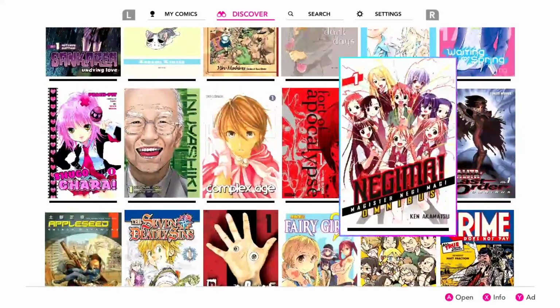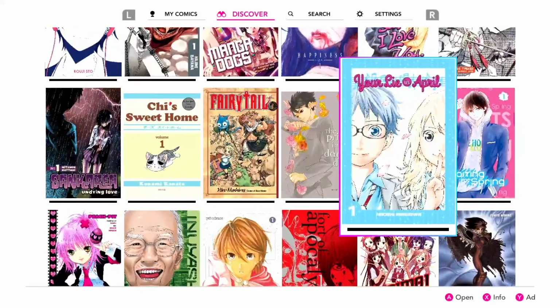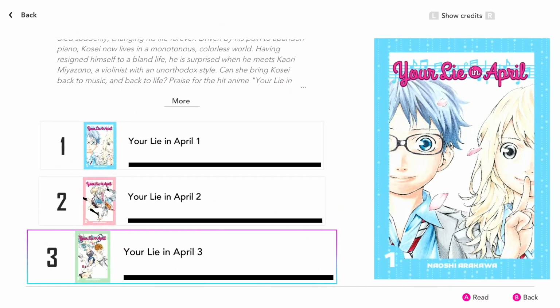So if I were working at InkyPen, I would be working really hard to get a lot more languages supported in the app. I mean, already they're eliminating, just by not having more languages supported on their app, so much of an audience. It is absolutely ridiculous. Let's say I wanted to read more of To Your Eternity and they only offered the first volume of To Your Eternity. I could not actually have the option to additionally purchase the rest of the volumes so that I can read them on my Nintendo Switch.